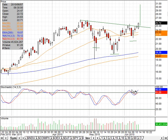We have the stochastics here. They were in the overbought area. They've pulled back, now they're moving back up, and at the same time, the stock has pulled back into the 20 and the 50. We found support there, and now we're just launching higher here. So I do believe LVS could probably push up to somewhere in the 27 area by the end of the week, maybe even a little higher.